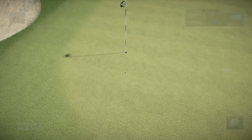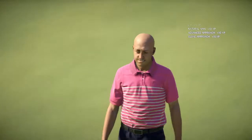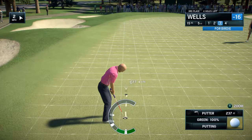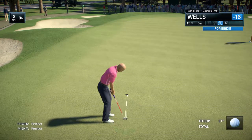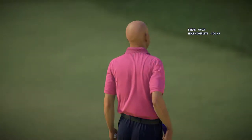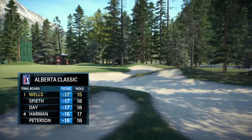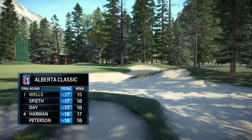Beautiful shot. That is tight. Unbelievable. That is one to savor for the rest of the round. Locked in on the read and the speed. Well, birdies are hard to come by in this situation. So tight. Keeps him right in the thick of it.